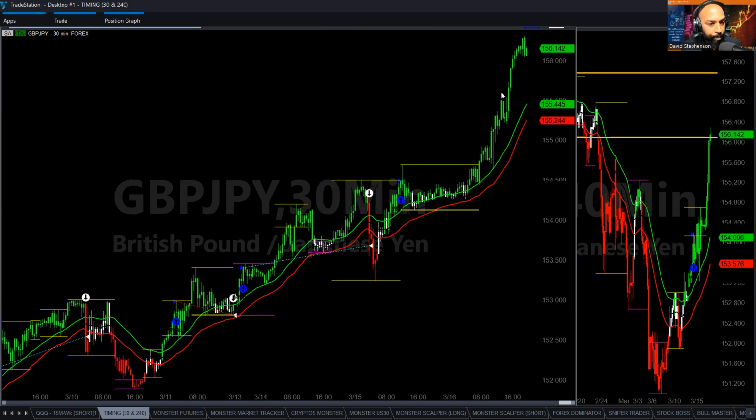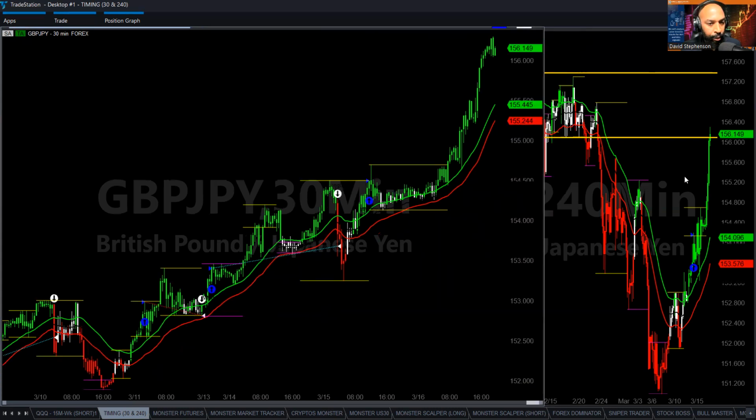So we might get a nice spike higher, grab a few more pips, and then get a sell signal. Or by midnight or so, we could get a sell signal. So just watch it closely. This will be your exit, the 30-minute. Do not wait for the 4-hour to give a sell signal to get out.